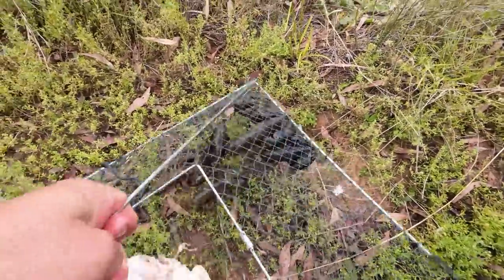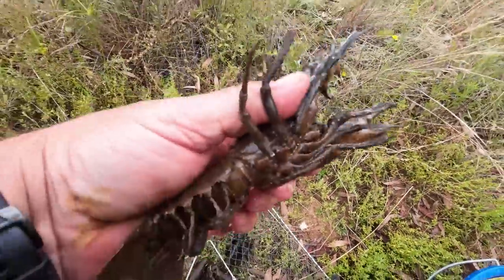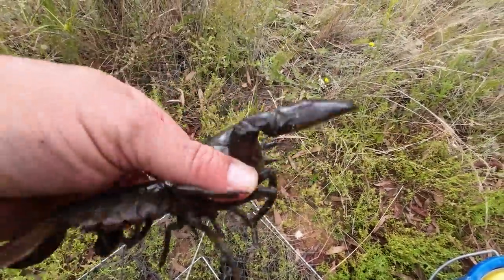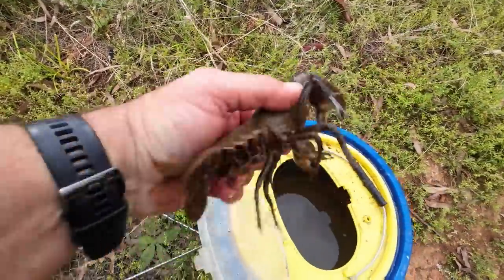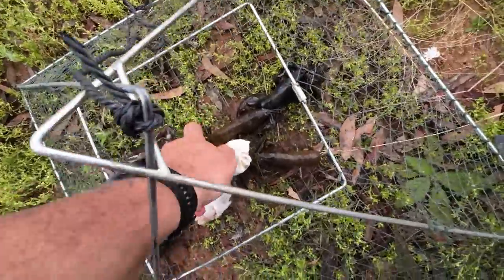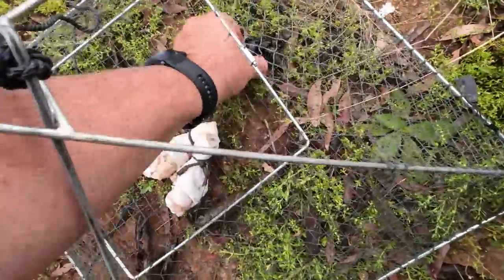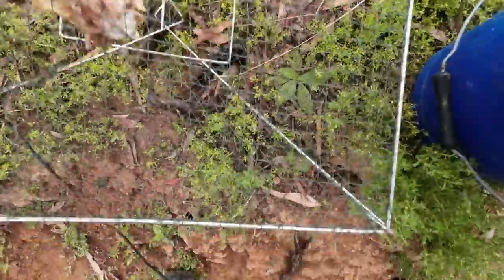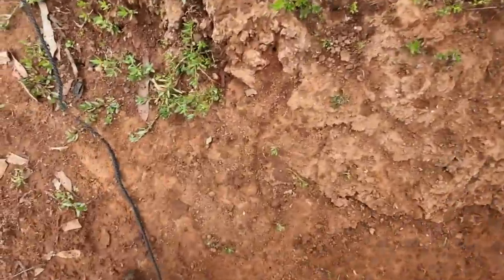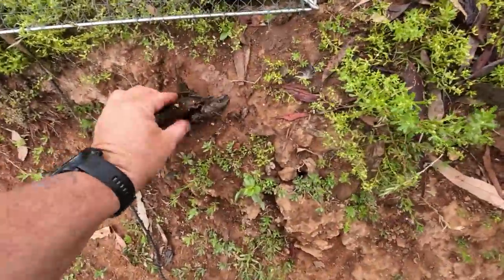They're all big. I need to somehow sort them out, because there's another monster. That is huge. That's enormous. That's incredible. See, I've got yabbies in the bucket that are half the size of these ones. What I might do during this last check is try and sort them out so that I can throw some of the smaller ones that I got earlier back and just keep these really big monsters. That is incredible.